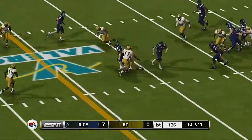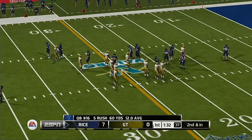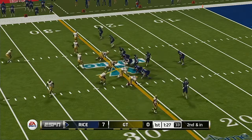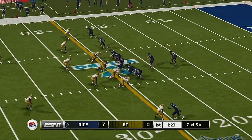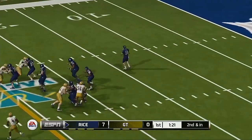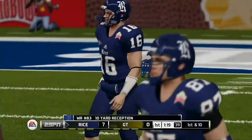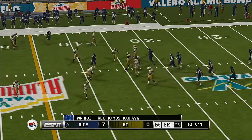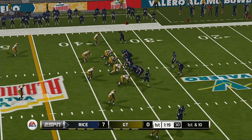He scrambled. Tackle around the 25-yard line. Rice up 7 points. It's caught. First down, and he's out of bounds. He is such a reliable target. You throw it anywhere near him, and this guy's going to get his hands on it and make a catch.